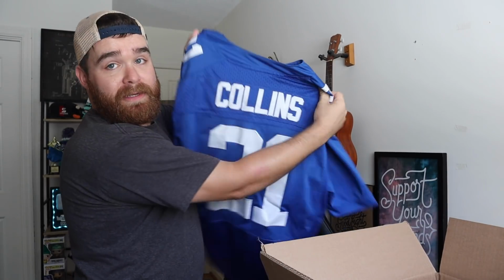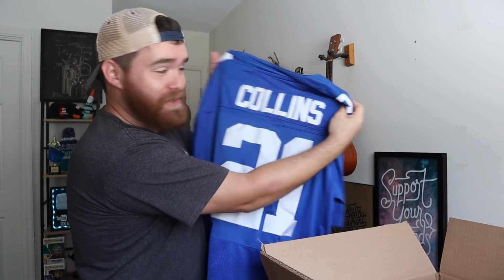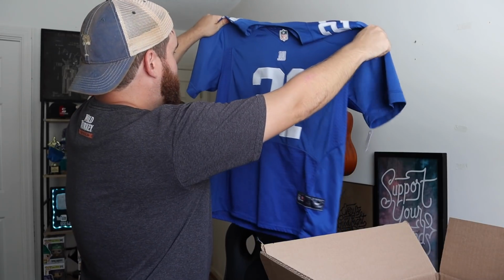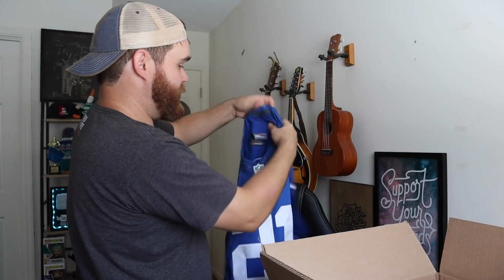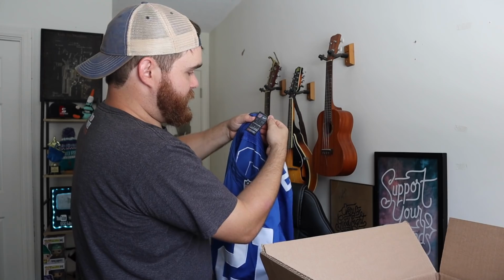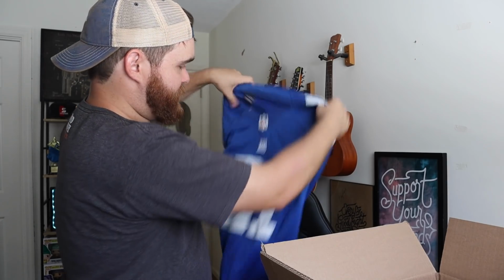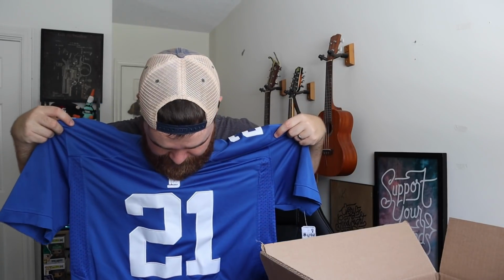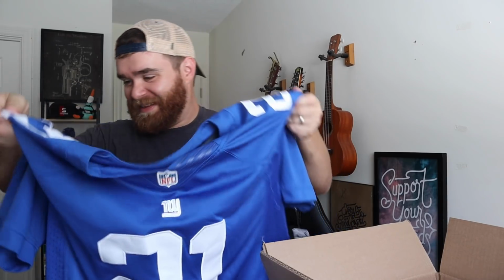We got the other jersey, Collins 21, whoever that is, for the New York Giants. Really good condition, no stains, no holes. This one says 44, so I guess that's maybe a large. This one looks more like it could fit me pretty easily. Does it look like Andy Dwyer? Doesn't he wear Colts jerseys all the time? This is going in the box.